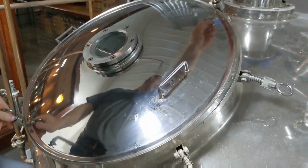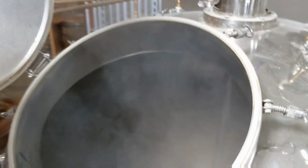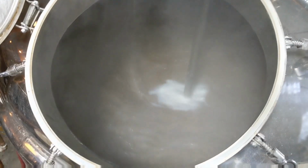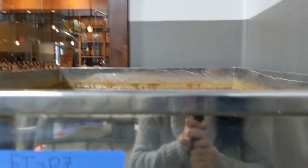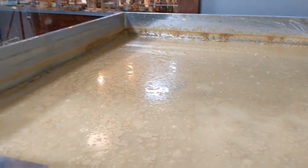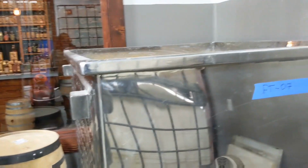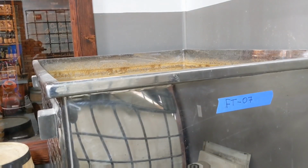So what's in this one again? This is the rye mash. This is the rye mash, yeah, okay. This is 80% rye. So this is a rye mash as well. And the smell is just, oh, it's that amazing smell.